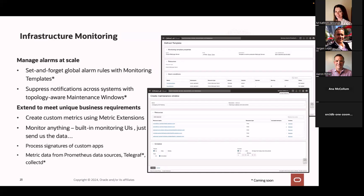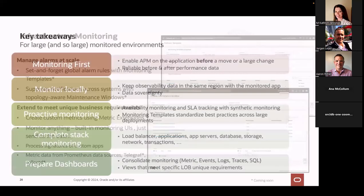And so this gives you that flexibility to go create metrics that are completely different, whatever it is to help meet your unique business requirements. Now, some other fun ways to go do this is through Prometheus, Telegraf and collectd. Prometheus is there today, and that allows for an easy shift from Prometheus, where it might be sent to another dashboard or whatever, to be rerouted to Stack Monitoring, where you can go and create your topology and get all the benefits from the out-of-the-box UI and start working with all the other pieces there, right? The monitoring templates, etc. And soon we've got Telegraf and collectd to follow.